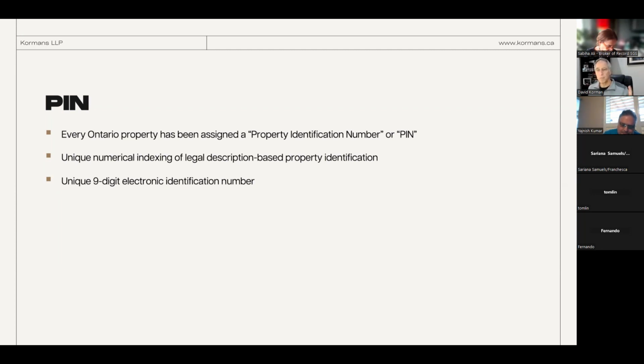So when you see the PIN, don't think, oh yeah, there's a PIN assigned, I've got the PIN number, it's just a 9-digit number, that's the only thing I have to put in for my legal description. No, it's not enough. It's not an actual legal description. We need more than that. But the PIN is very important and useful information to include in your legal description.